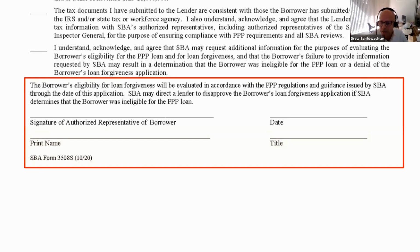So that's it for the S form. There is no requirement to retain staff or have FTEs. So this is their S simple version, again, for $50,000 or less. But remember, you need to submit all the documents behind it.